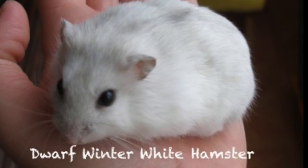Dwarf winter white hamsters are very similar to Campbell's dwarf hamsters in the sense that they are very small. They are more difficult to handle than Syrian hamsters just because of their size. And they also can be kept in pairs. For all dwarf hamsters, you really want to invest in aquarium cages because there is less chance of them escaping.